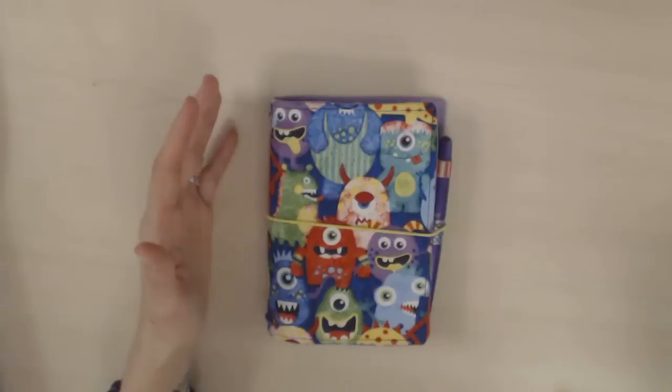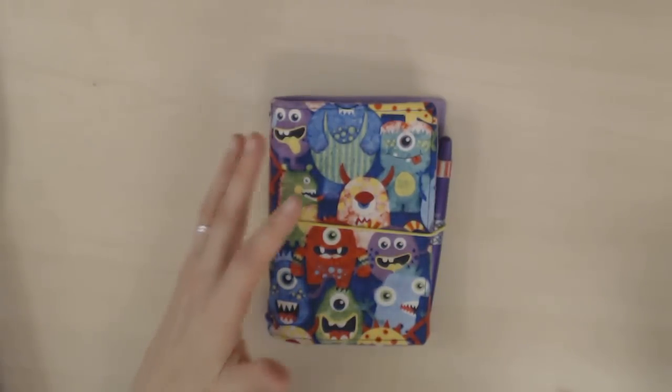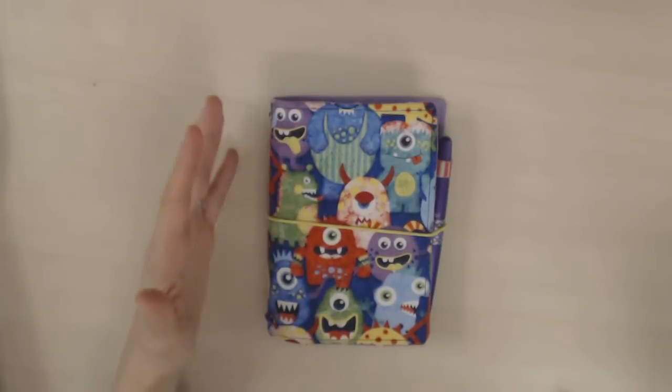Another reason is that the layout just isn't right for you, or it's not right for the purpose that you want to use it for, or maybe even the type of planner, or there's something in the aesthetics. So I'll talk about each of these in turn.